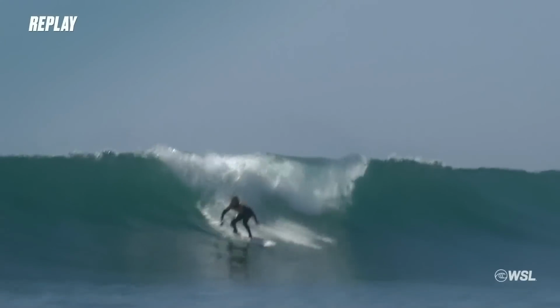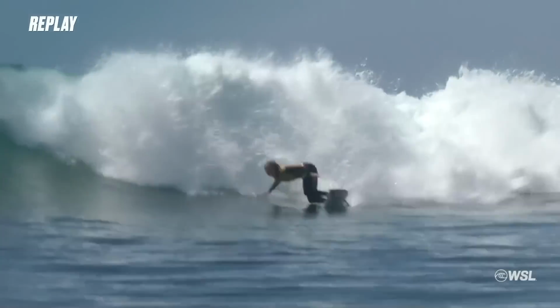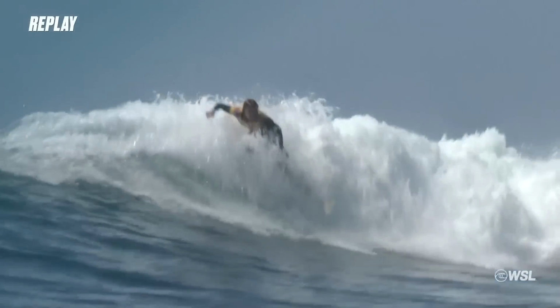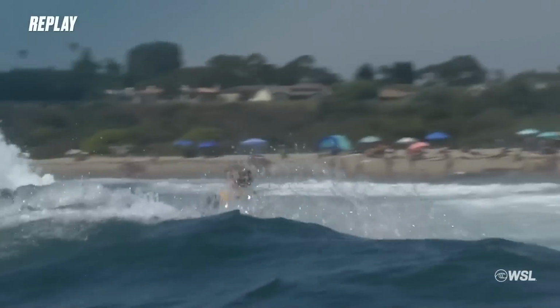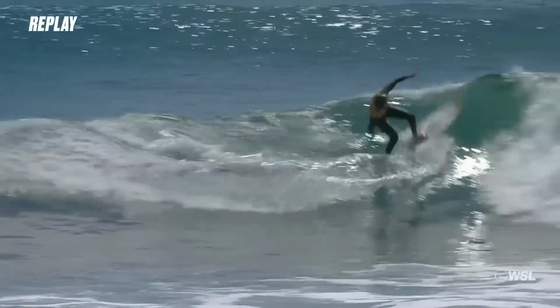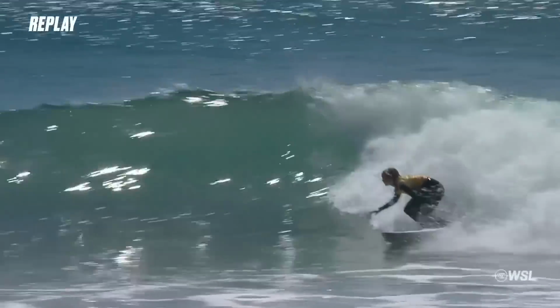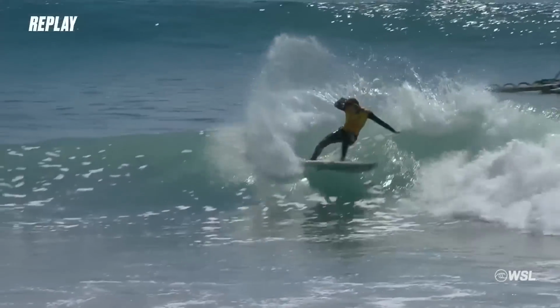I love this wave. This opening maneuver, you can tell that she just wants to get vicious with it, just absolutely dismantles that lip. And like we saw earlier, she wants to stay tight in that pocket. She does that first turn and then really gears up towards that section. Okay, one of the best roundhouse cutbacks I've seen all season. Yeah, I mean, no two-stager right there, and that's just all technique, setting up for that fin throw.